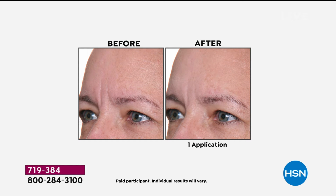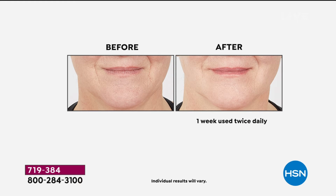Look at this, okay, this is after one application. Quite frankly, I was expecting the 1 week results that we usually get from Pry. This is astounding. Come to your TV screen and take a look at this, and here are the 1 week results. You see that those nose to mouth lines are so much more lifted. She's got a radiance to her skin. That redness that was on her chin is virtually gone. She has a luminosity to her skin.